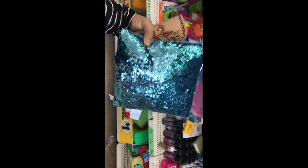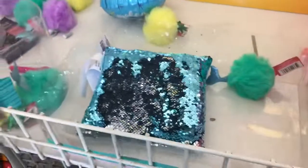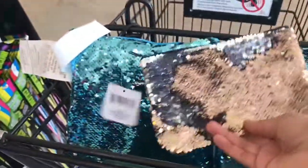Look what I just found, guys. The sequin pillow. I just found it laying around, but I'm gonna look for more. Ooh, they are all gone. That's the only one left. I took the last two and I found this.